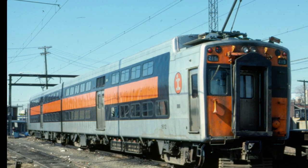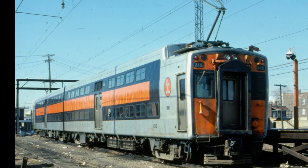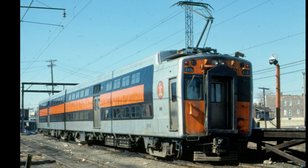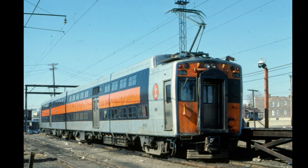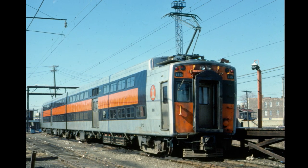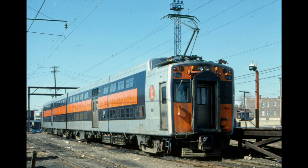A total of 166 Highliners were constructed through two orders, placed in 1971 and 1979. The first order was completed by the St. Louis Car Company of St. Louis, Missouri, and the second by Bombardier of Montreal. Both orders were built to essentially the same specifications. The museum has examples of both in its collection.